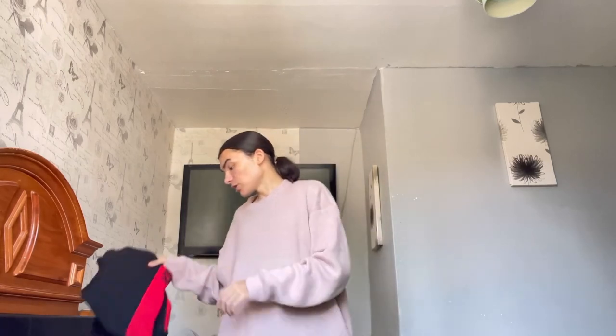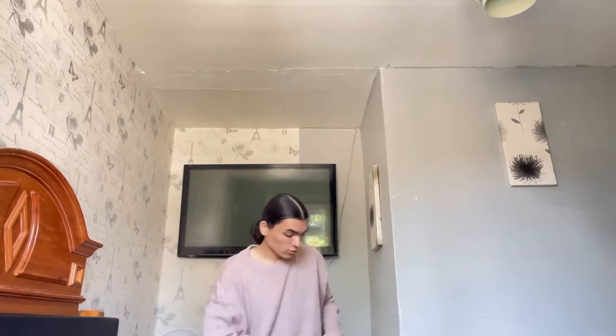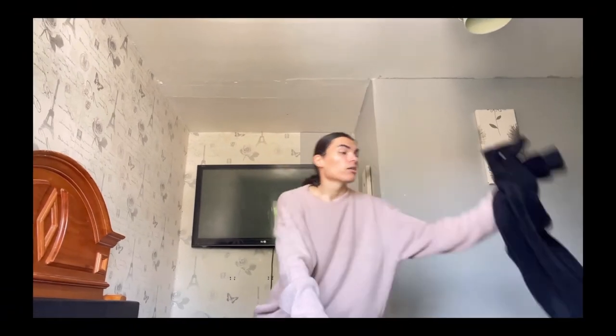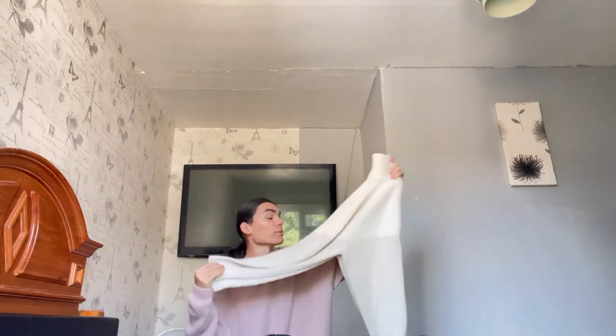But let's do the Hoodrich jumper. My brother has a Hoodrich jumper, that's why I keep getting confused. And now we have the Nike one. And then we have the BooHoo Man one. I just call it Man because it keeps saying BooHoo Man, and it gets very tongue twisted. Now we have the Primark jumper.